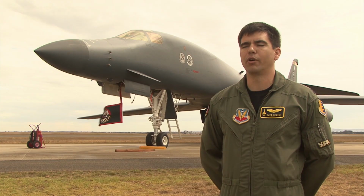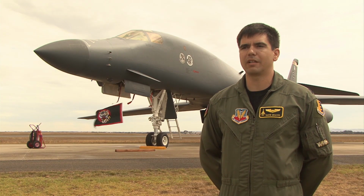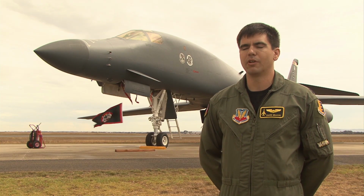We're basically an on-call CAS platform. We'll loiter for 6 hours in country, waiting for anything to kick off on the ground. They'll call in the coordinates on where they want the weapons, what the target is, what type of weapon they want, and then we'll deliver that weapon right where they want it.